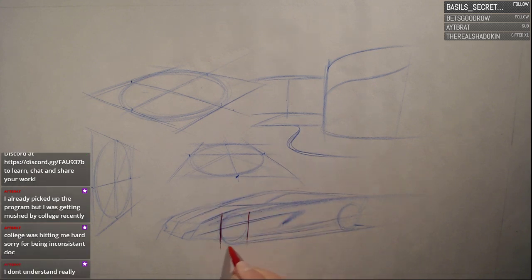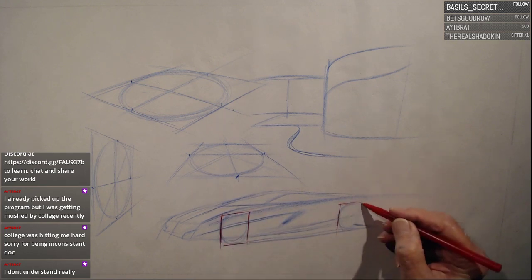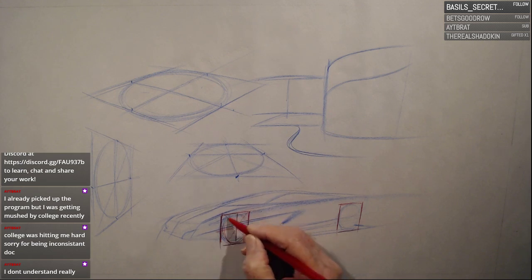Face of a cube. Face of a cube. Perspective center. Minor axis. Major axis. Circle. That's how I plant the wheel.